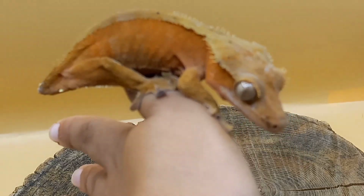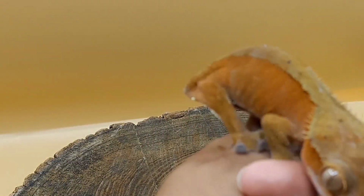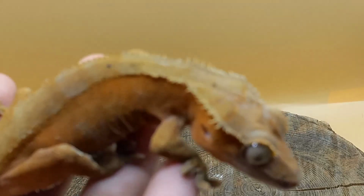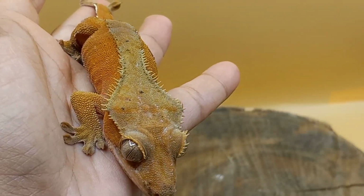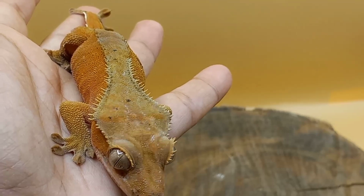When I took her out and moved her into the big enclosure, and that big enclosure is a 18 by 18 by 24. Yeah, that's the size of this enclosure. So when I moved her to that bigger enclosure, she wasn't eating as well. She just seemed more stressed out. She didn't want to take bugs, and she was just agitated.